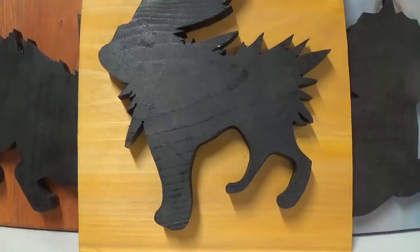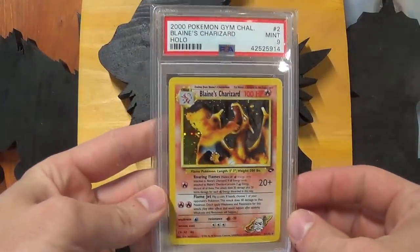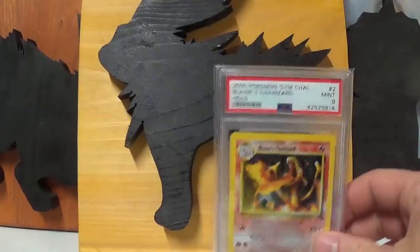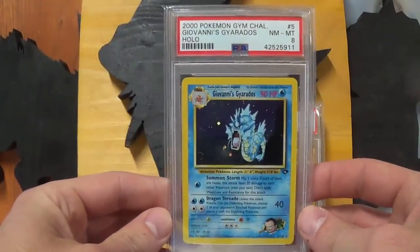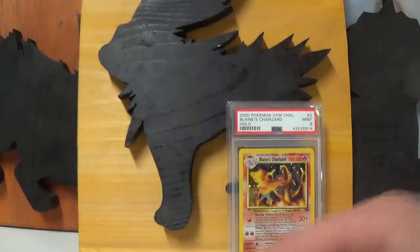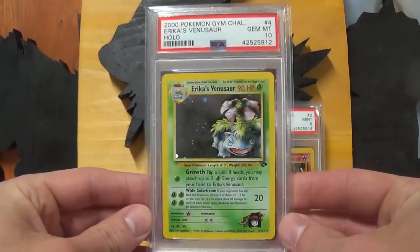Alright, now we're moving on to another stack and trying to put them back into the box as I go. We're going to start off with a Blaine's Charizard, mint 9, and it is the Era version. If I pull out some cool Charizards, I may stick those in the background. We've got us a Giovanni's Gyarados, near mint 8. We have a Gem Mint 10 Erica's Venusaur.